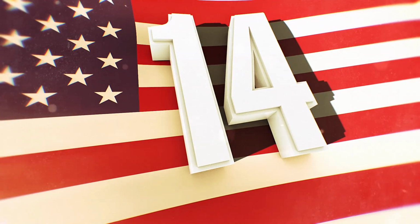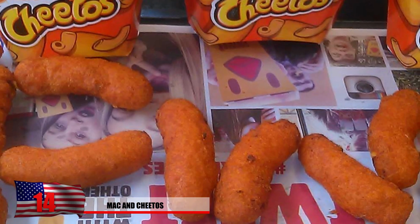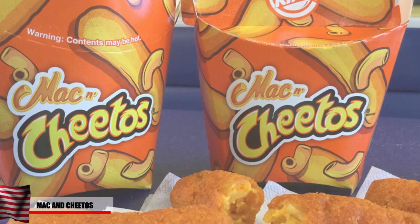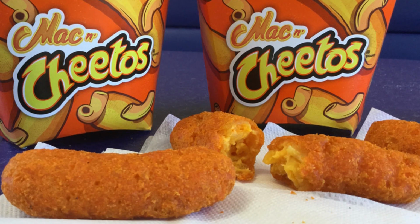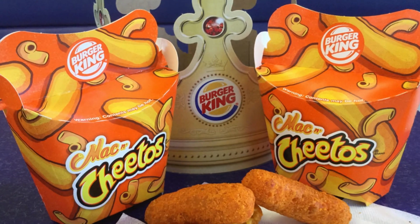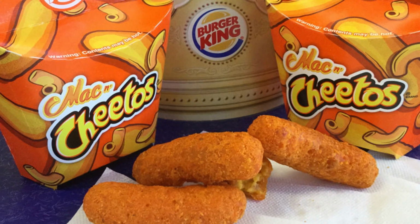Number 14. Mac and Cheetos. Getting a little bit creative can pay off, and in 2016, Mac and Cheetos became a success. These are basically like mozzarella sticks, but inside was fried macaroni and cheese and not mozzarella. These were only available for a limited period of time at some Burger King locations in Southern California. It can't be that bad, right? They actually got rave reviews by those who had the chance to try them. Will they bring them back?